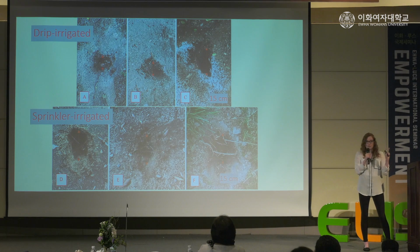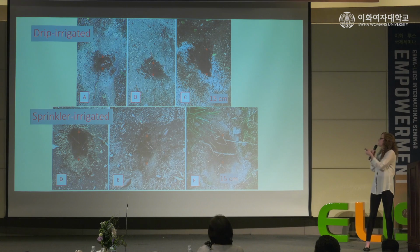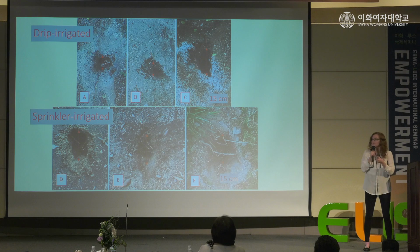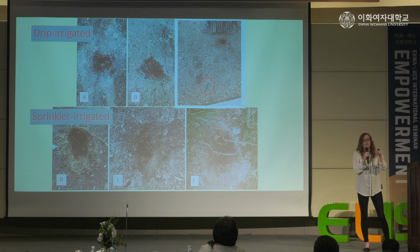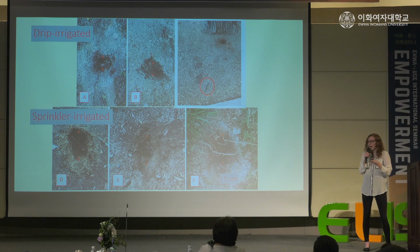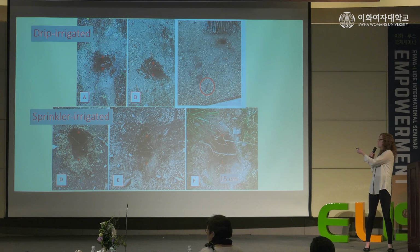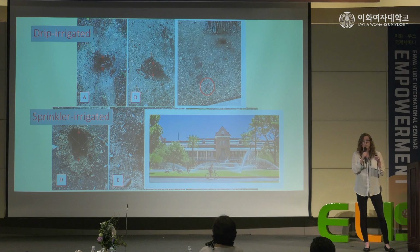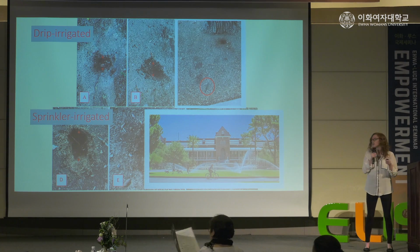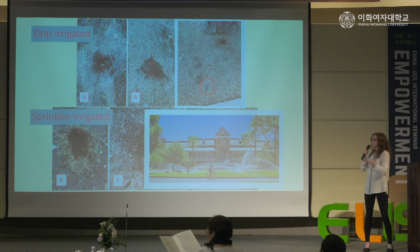And I looked at 2 different types of irrigation systems which are found on the University of Arizona campus: drip and sprinkler irrigation systems. Drip irrigation systems use tiny little pipes to slowly drip water onto the soil. This means they add about 1 gallon or 4 liters of water an hour, compared to sprinkler irrigation systems, which can add 240 gallons or 900 liters of water an hour. So a very big difference. And I was curious to see if this had any impact on the amount of change that these soils face.